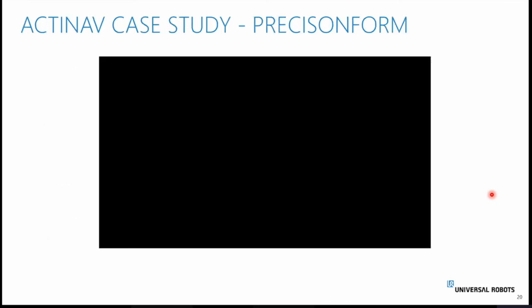All right, so now we're going to look at the case study from Precision Form. This one does have sound. Turn up your volume a little bit if you need to, or at least be prepared that if it's too loud to turn it down real quick. But I'm going to start this up in a minute. I'm going to be quiet throughout the entire thing, and I'll talk to you at the end.